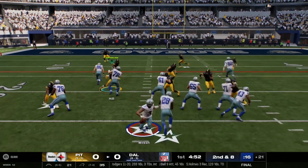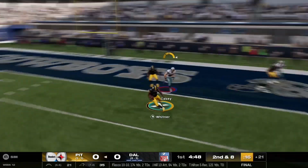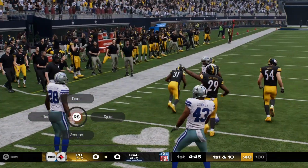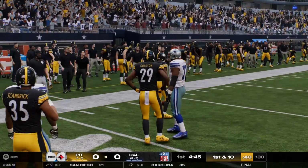Steelers taking on the Dallas Cowboys. Now, Dallas has been having a fantastic season so far. A really dumb play on my part, but he did get that interception. That's Dante Whitner, the best safety in the league, and he has been the best safety since being drafted.